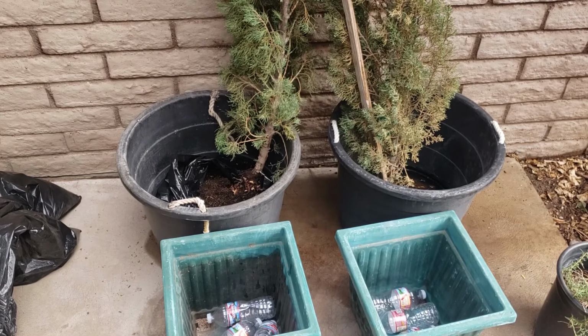So the trees have been soaking for probably 2 or 3 hours now. I did some research and I found that I could pot these in just regular potting soil. It won't hurt them. Just need to be careful on how I water it.